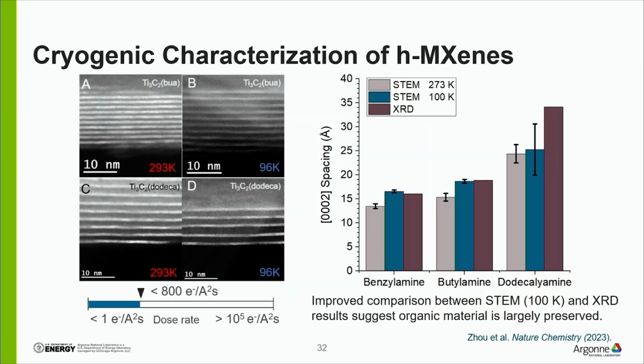Okay, so if we look at all of our MaxScenes and compare this interlayer spacing at room temperature and at cryogenic temperatures, we can see in general that for those with relatively shorter spacing, under 20 angstroms, we have really good agreement between our STEM results and our XRD results. Whereas the same measurement at room temperature showed a pretty systematic lowering. There's a cutoff around 20 angstroms, where even if you cool the sample down, you still see a pretty big difference between the XRD results and your imaging at cryo conditions. And this likely comes from the harsh vacuum conditions that the microscope column is under. It's pretty harsh for these organic surface groups.